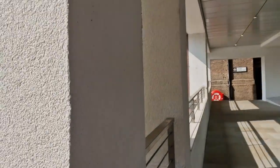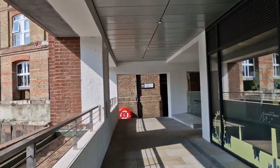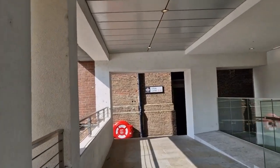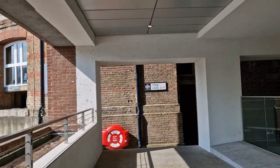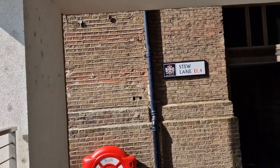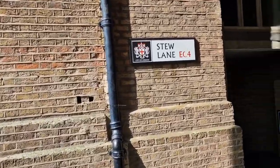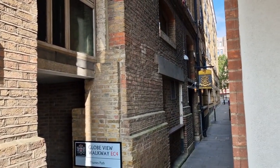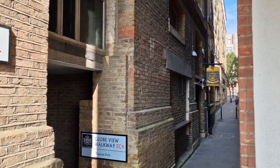I'll take you down this way, which will end you off here at a place much frequented by Samuel Pepys in his day, and there's a nod to him just here. I have covered it before. Stew Lane and the Samuel Pepys pub just there.